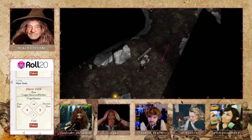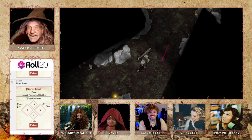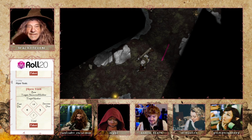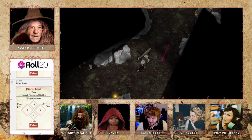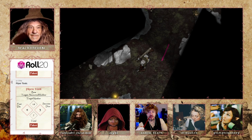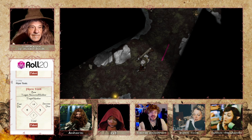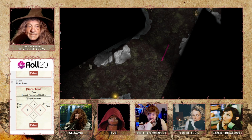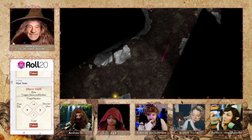Well, it was a valiant effort. The arrow sails past, batters against one of the walls. Okay, the troll is going to keep running. Are we allowed to chase it? Absolutely, if you'd like to. We'd be chasing it directly into another troll.